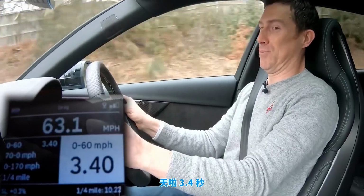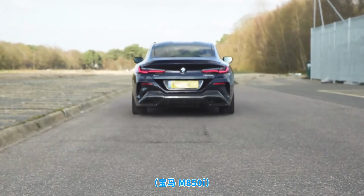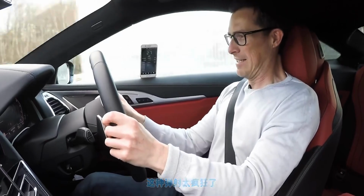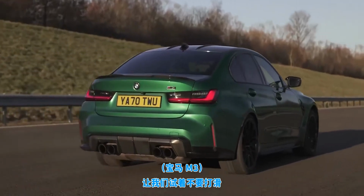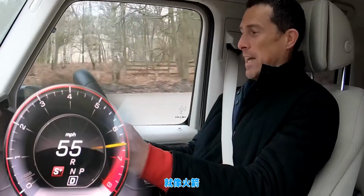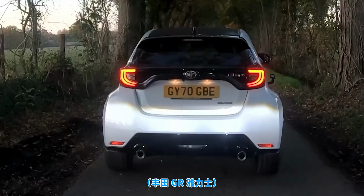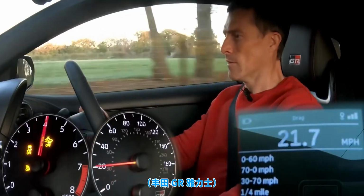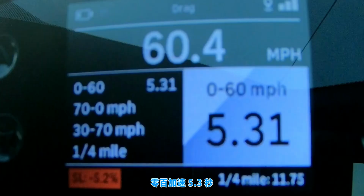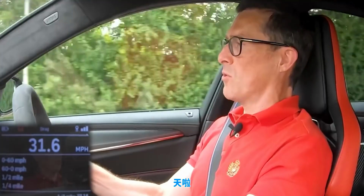God. 0 to 60, 3.4 seconds. The way this launches is insane. 3.6 seconds. It's a struggle to put the power down. Yeah, it is. Oh, come on, come on. 4.96. It just blooming rockets in 4.3 seconds. That shot off good. 0 to 60, 3.03 seconds. Got a 0 to 60 in 5.3 seconds.